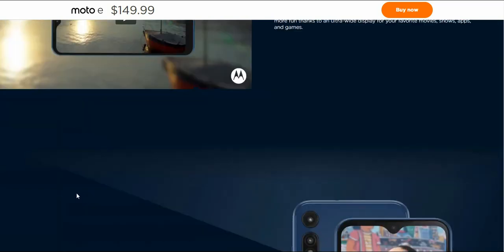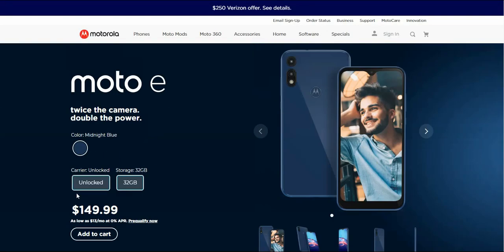The Moto E 2020 is not here yet. I think it's released on Friday, June 12th, for $149.99. The Moto E is going to a lot of carriers. It's going to Metro by T-Mobile, Verizon Prepaid, Ting. This phone's going everywhere. I think it's going to Boost Mobile too. I'll say Straight Talk, Cricket. It's going everywhere. So the Moto E 2020 will be available on a lot of carriers.